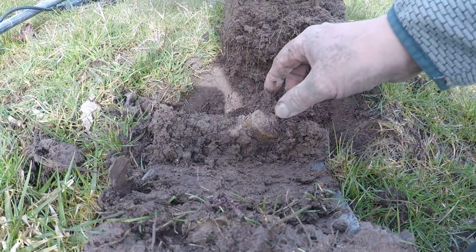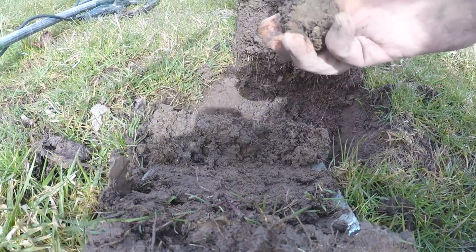Well, I just struck this signal out. It's actually on my spade, so let's have a look, see what it is. Well, it isn't.